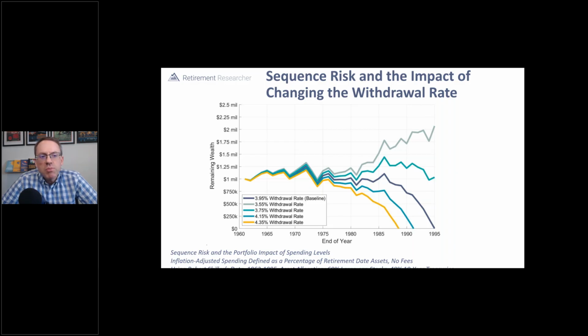So if I had a 60-40 portfolio from 1962 to 1995, this is a 34-year long retirement. If you're familiar with the 4% rule, that was calibrated specifically to 30 years. This is 34 years, but if I used a 3.95% withdrawal rate, which means I took $39,500 from $1 million in year one in 1962, and I increased that spending for inflation every year, I would run out of money in 1995. Now, if I could just reduce that distribution rate slightly, say to 3.75%, a 20 basis point reduction, then I still have $1 million left in 1995.